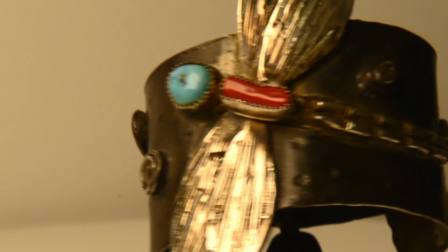Hello, my name is Betty Padilla, and I'm of the Navajo Diné tribe, and I do jewelry. The piece I'm submitting for the show is a Navajo pearl necklace. It's all silver. I used the star stamping, and the dragonfly is a lost wax piece.